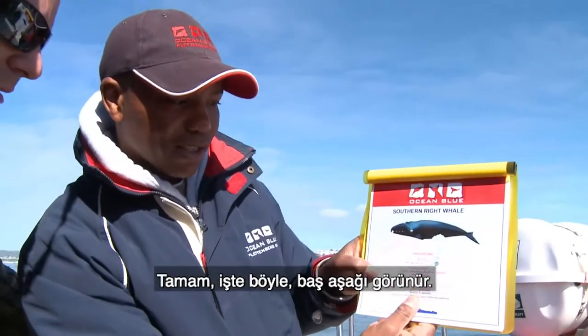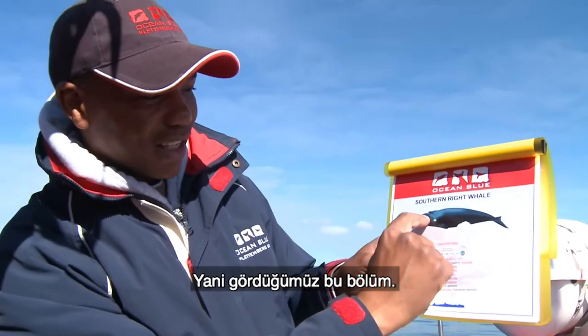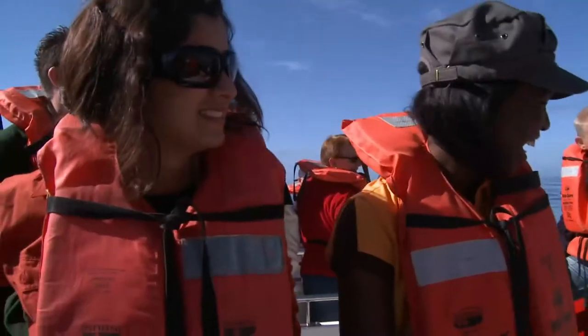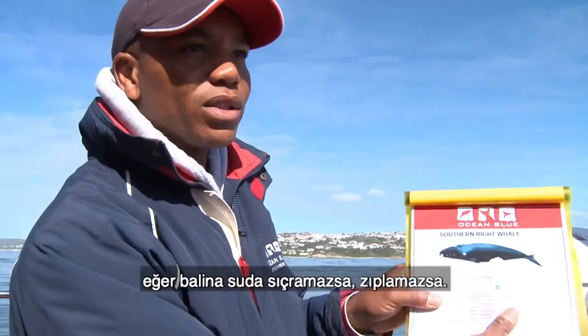Wow, yeah. Okay, this is how it looks like. Looks like upside down, eh? Yeah. So what we see is like this part. I'll say about 15%, unless the whale does what's called breaching, jumping out.